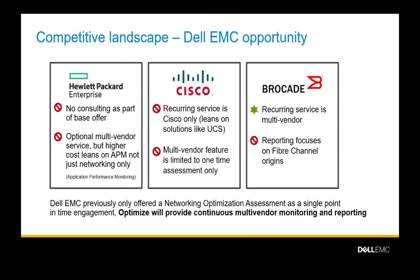We've looked at what our competitors can do, and they also have a similar service, but what you'll see at HP and Cisco is that they offer this type of service, but it's really designed around their products. It only analyzes the traffic of their devices. In my opinion, you're really not getting a full holistic analysis. In order to view the traffic, you have to look at every single device in the network, not just the devices of HP or Cisco. Brocade does have this service, which they call multi-vendor, but their service tends to focus on the Fibre Channel. So we feel that the Dell service is holistic, and it provides you with that multi-vendor expertise using a great tool like OpenManage Network Manager.